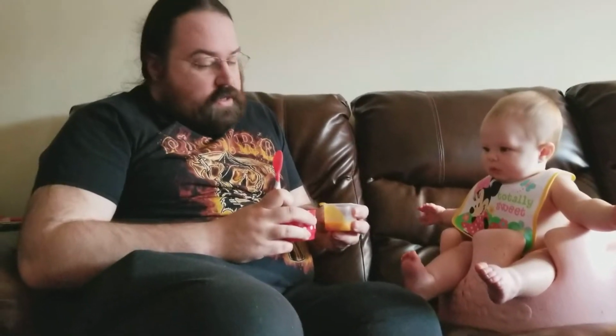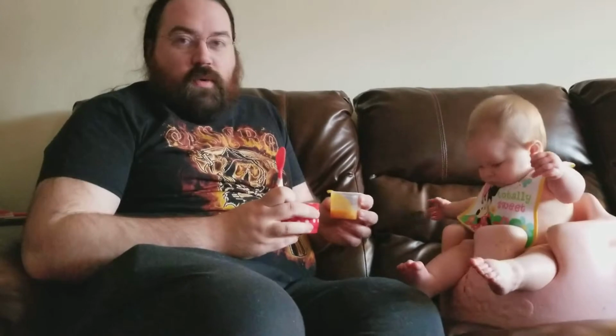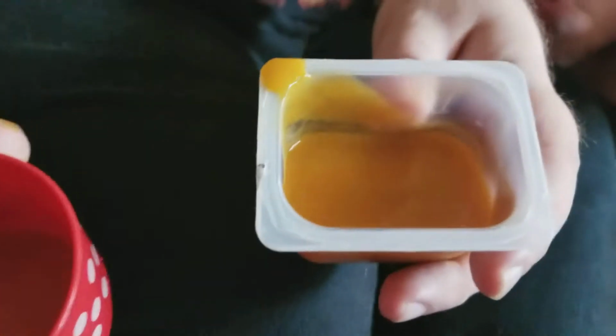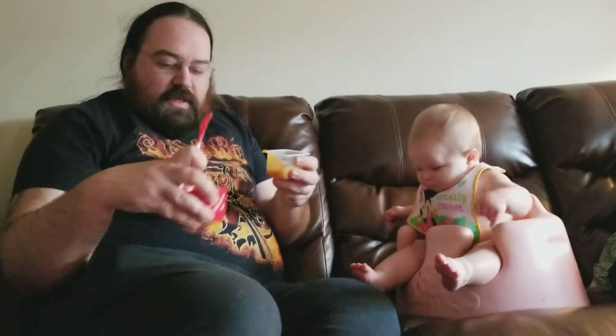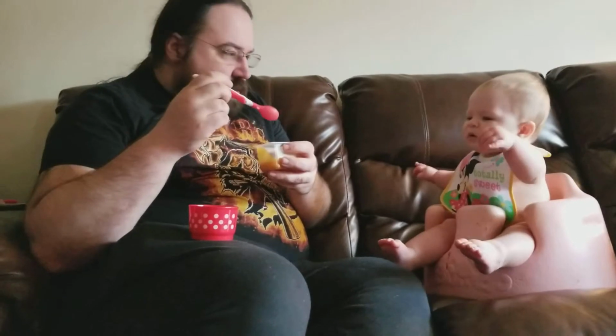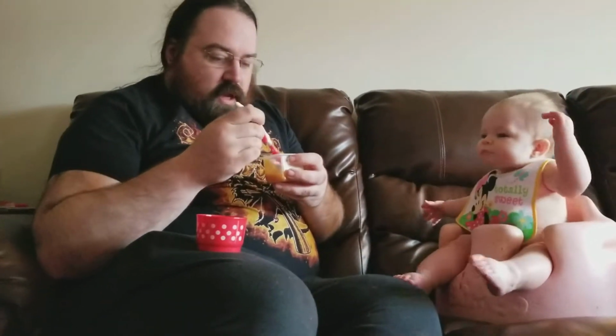Daddy, another discovery. Today is our last day of peaches, and so we always do our side-by-side comparison. So in the red cup is the Beech-Nut as opposed to the Gerber square. The weird part about this is that the Gerber also seems not to be a full container, which is weird.